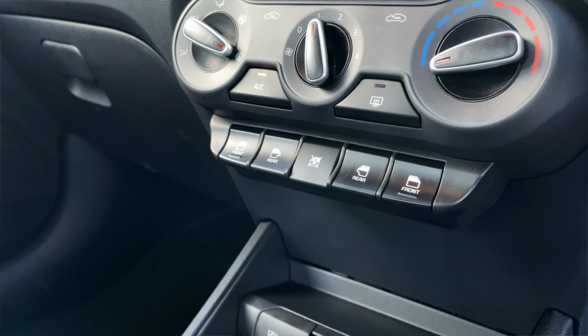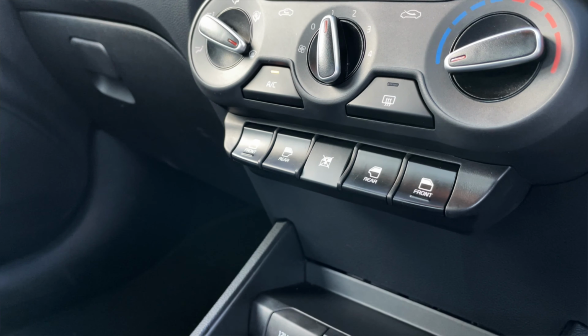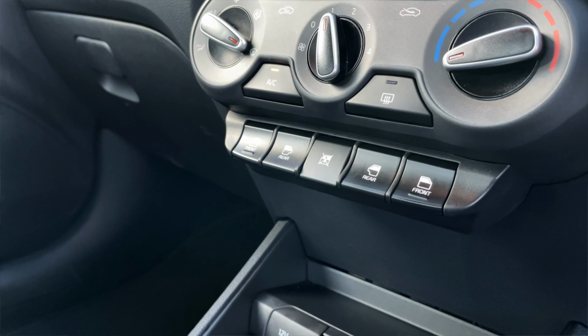One strange thing is that the buttons for the electric windows are here underneath the controls for the aircon, which is not as comfortable as where it usually is on the driver's door. Something to get used to, and it did annoy me a little bit in the beginning.